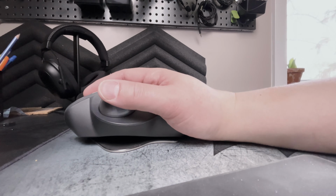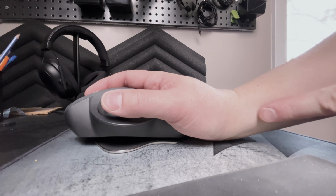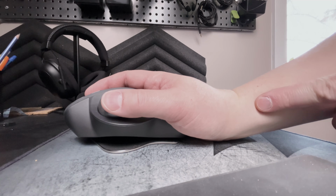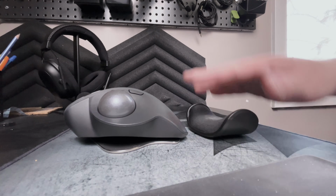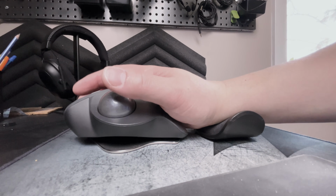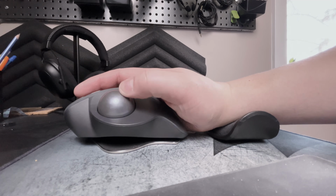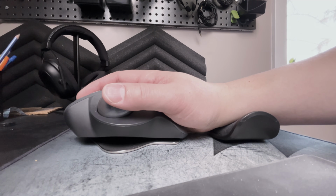So as you can see here, it kind of angles up, and after a while my arm does get sore, or my wrist gets sore. But with the mouse pad, I find that it kind of contours my wrist really nicely, and it's not flexing my wrist too much. And again, it feels a lot better when I'm using it for long periods of time, and my wrist feels fine.